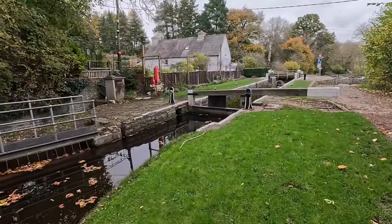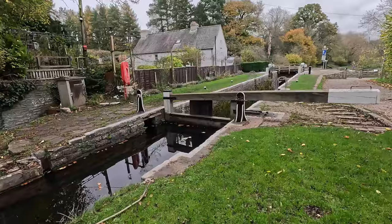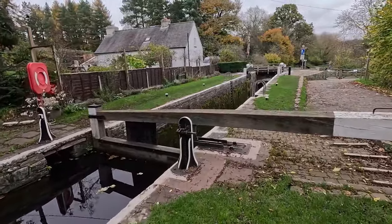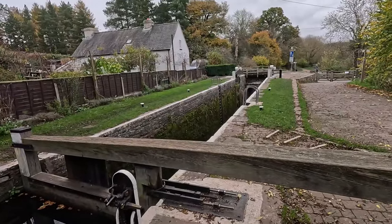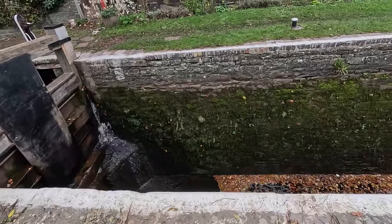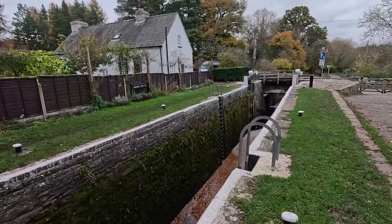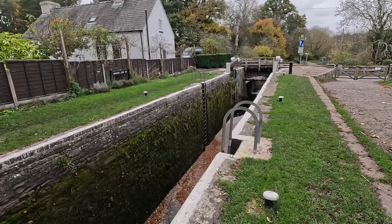This is Brynich or Brynich Lock. Shortly followed by Bridge 163 on the Monmouthshire and Brecon Canal. Fairly deep, quite a climb up these ladders.